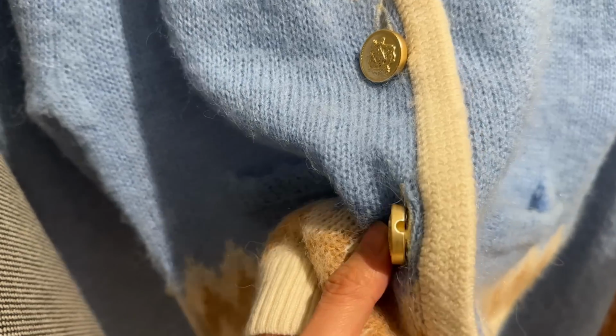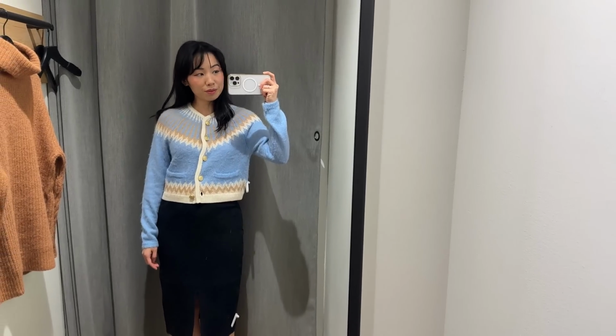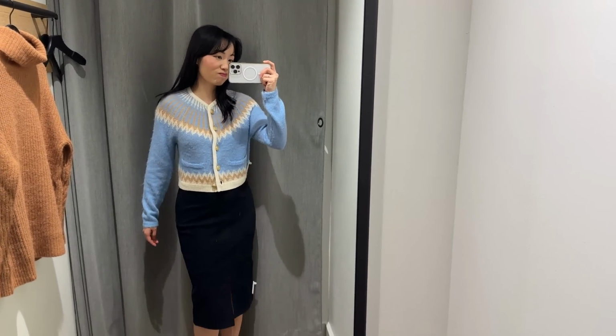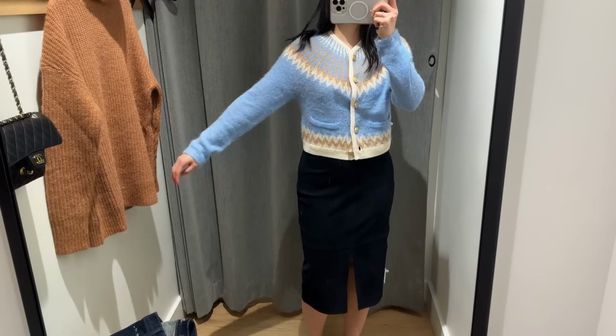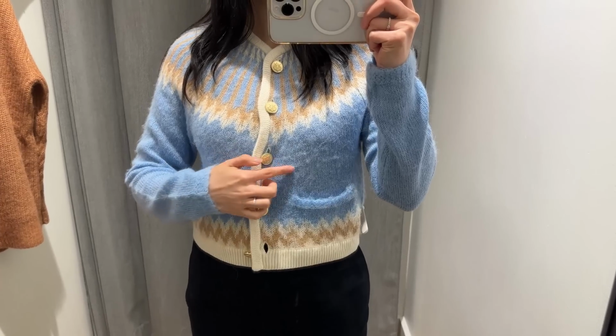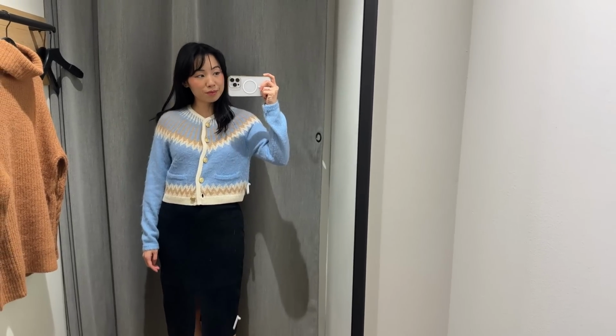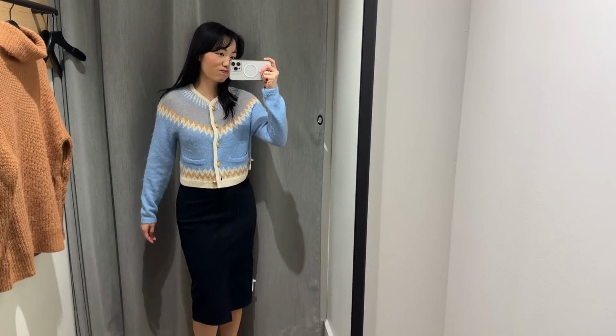Funny enough, they used denser buttons for the sweater. These buttons were not aluminum, they were denser and heavier than the other buttons we've seen so far, but they're still this ugly light brushed gold color. And to me, it was a strange choice to use heavier buttons on a delicate knit like this. Just as I expected, the sweater felt soft, but you can already see the texture issues and the pilling starting to occur. You couldn't pay me enough to take the sweater home.